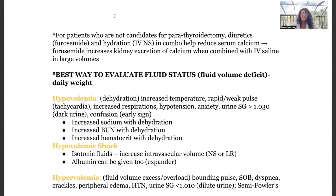And it says for patients who are not candidates for the parathyroidectomy, they're going to get diuretics. Let me explain why. What do diuretics do? They make you urinate. So all of that calcium that's stuck in the blood can come out in the urine. They're also going to get hydration, because we don't want that patient to be dehydrated. If they get dehydrated, all that calcium in the blood is going to what? Clump up and cause stones. So we give them hydration in combination to help reduce the serum calcium.